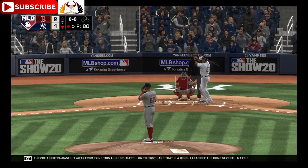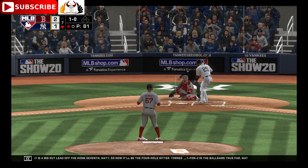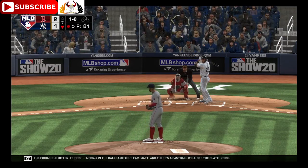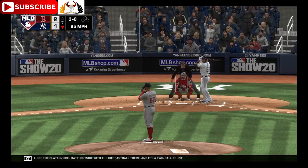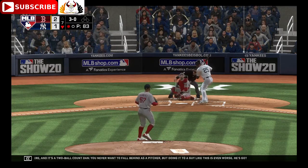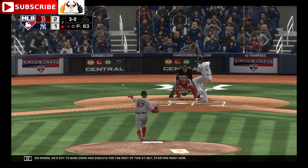So now it'll be the 4-hole hitter, Torres. 1 for 2 in the ballgame thus far. And there's a fastball well off the plate inside. Outside with the cut fastball there, and it's a 2-ball count. You never want to fall behind as a pitcher, but doing it to a guy like this is even worse. He's got to bear down and execute for the rest of this at bat, starting right now.